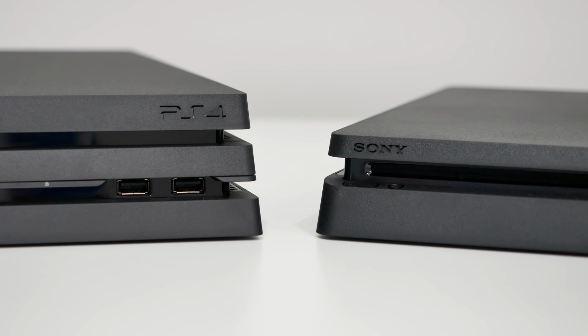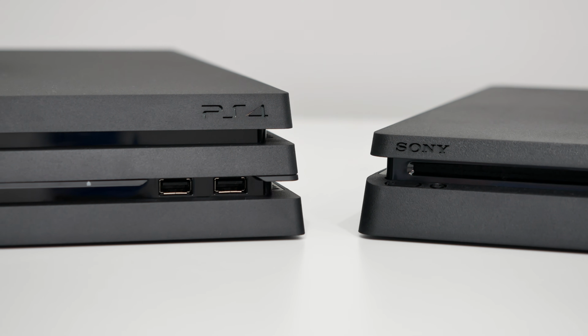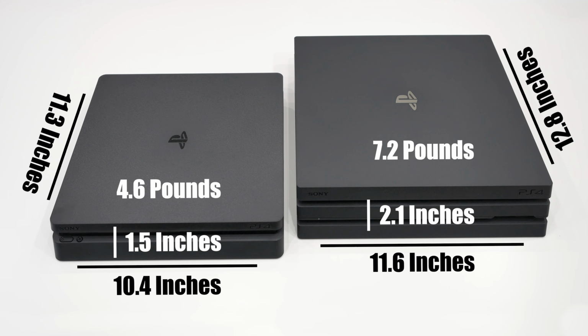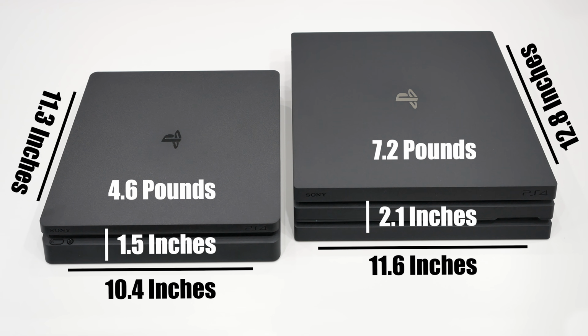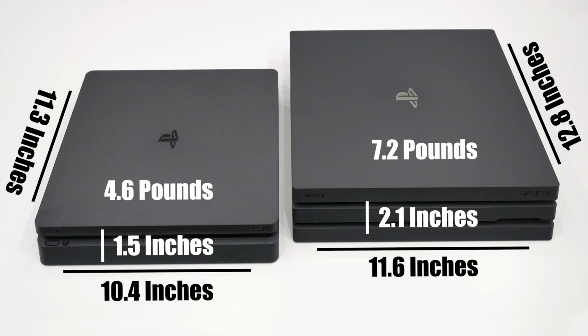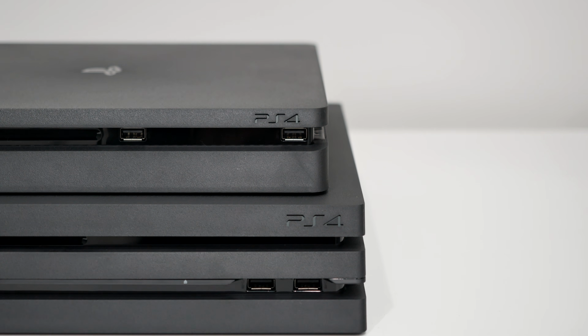Each system shares a similar layered design, with the PS4 Pro being larger in every dimension. The PS4 Slim measures about 11.3 by 10.4 by 1.5 and weighs approximately 4.6 pounds, while the PS4 Pro is about 12.8 by 11.6 by 2.1 and weighs upwards of 7.2 pounds. The clean design definitely stands out, but the only color option as of right now is black.